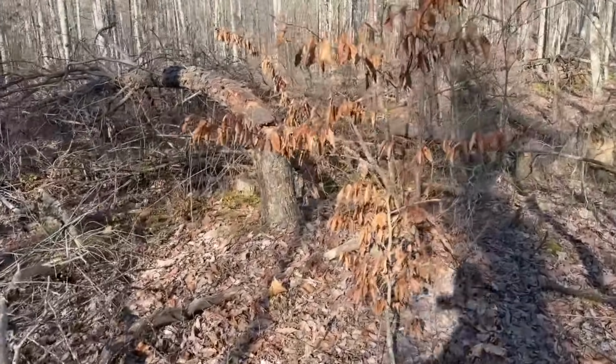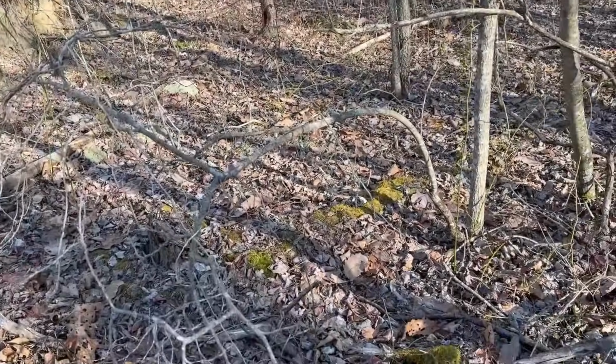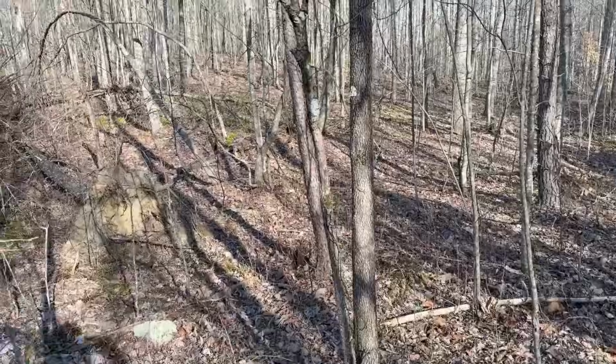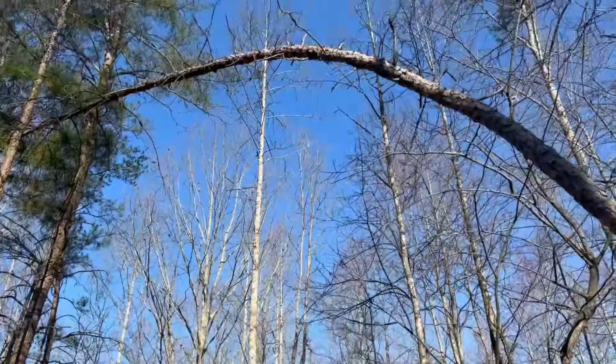There's a broken tree. But over there, look at that. Oh, it's almost like a little one. Yeah, these caught my eye driving by right here. That's pretty interesting. Oh, look at that.